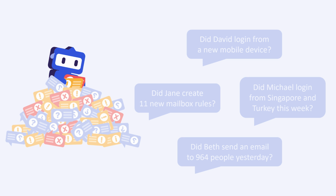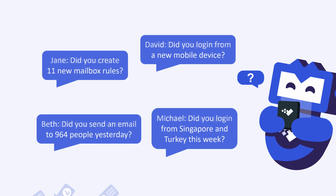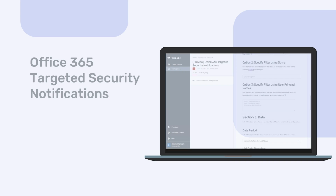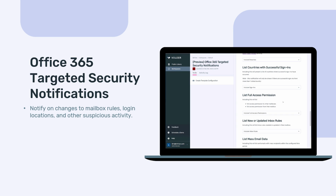Introducing the newest solution from Voleer, targeted security notifications for Office 365. Our solution sends activity notifications directly to users, allowing them to identify potential breach activity and alert IT. These notifications can be configured to show only relevant events and run whenever and as often as you need.